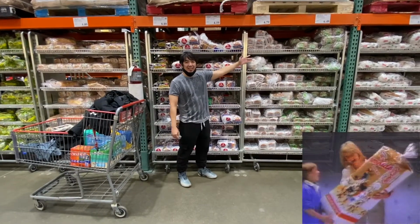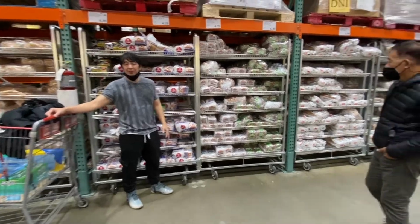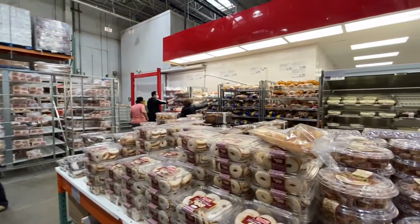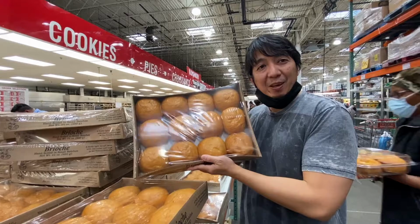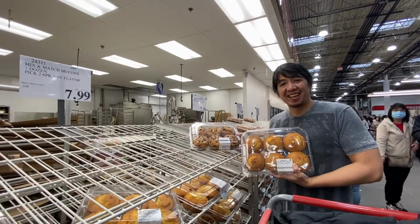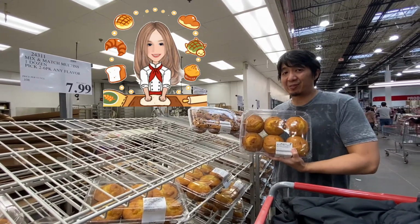Look at all the bread selections they have. And there's pastries around. Look at this. You can feed the whole family with this. And when you pass by the pastries department, you know you're bound to buy at least one.